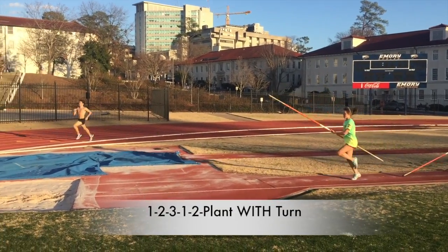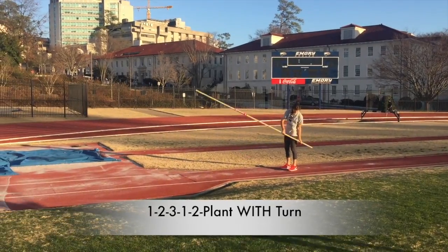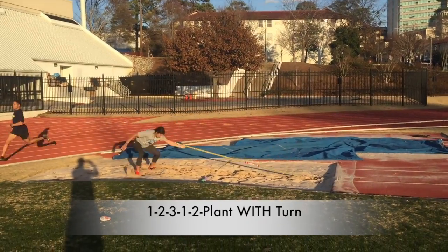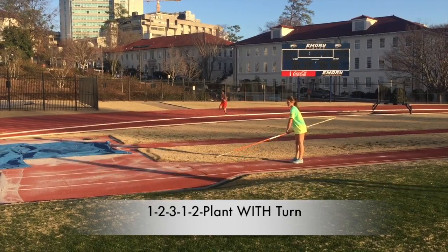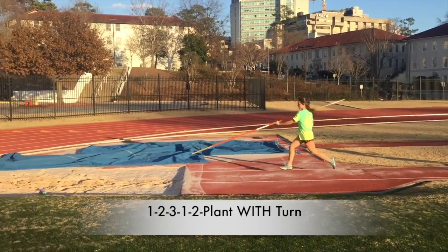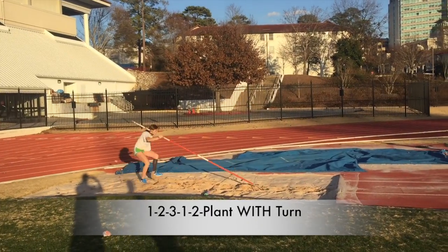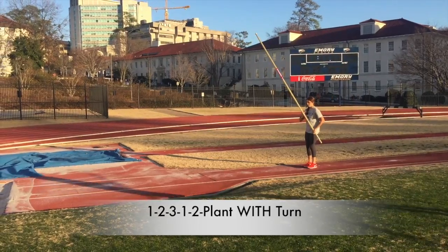Now they're turning. 1, 2, 3, 1, 2, plant. What we generally do is we put a bungee out about 8 feet in the sand pit. And the kid's objective is to turn as they go over the bungee. Athletes are trying to get their turn going by driving their drive knee and rotating it over their trail leg. Right knee over left leg over the bungee. The athletes can then go up a little bit more in grip, but we never want our kids to hold higher than 9 feet in the sand pit.